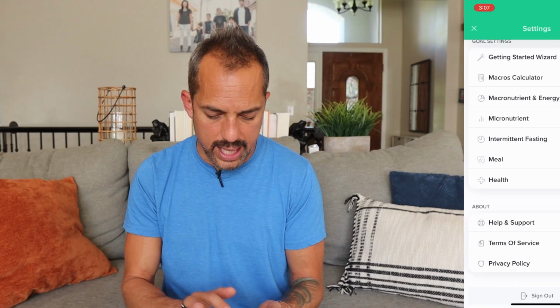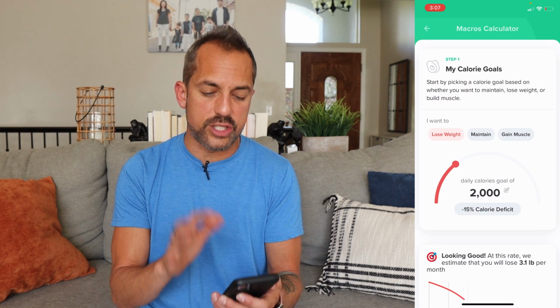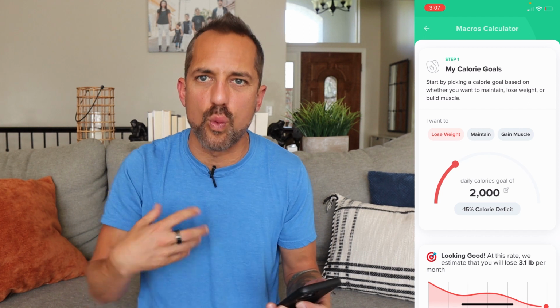So when I put those numbers in, what will happen is every day when I look at that app, it will tell me where I am in that goal, and I'm able to get food suggestions on what I should eat to balance it out or whatever the case might be. Okay, so let's first move into the macros calculator, okay? This is where you're gonna set your calorie goals. It's gonna ask you if you wanna lose weight, maintain weight, or gain muscle. Ignore that. A lot of you guys are gonna have a weight goal.